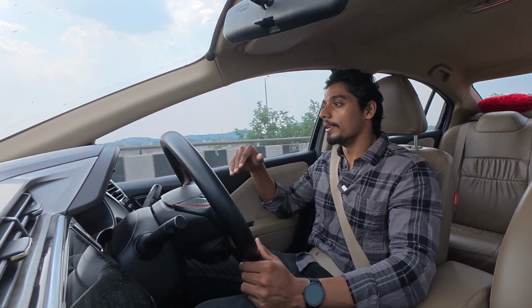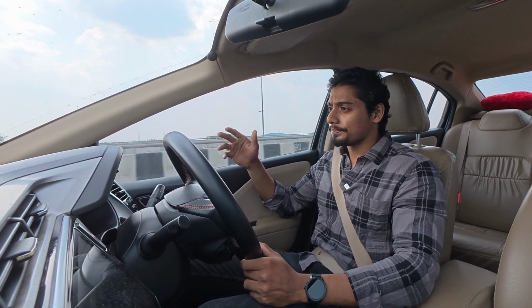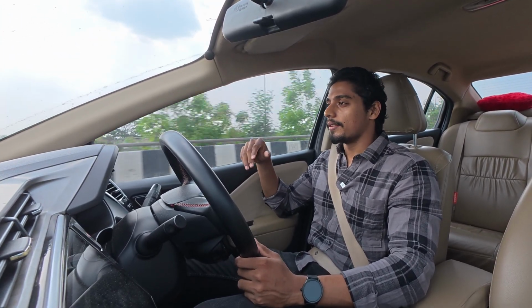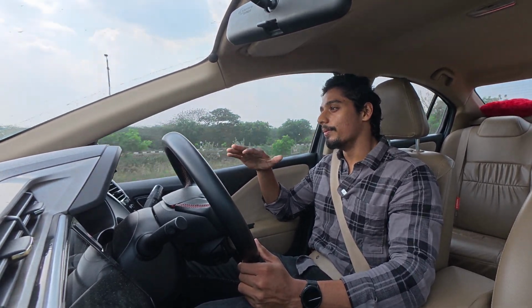It's not German stable. If you compare it with the Vento, the Vento will do really well at higher speeds. Vento or Rapid, both are the same car, but this car will not do something similar. If you are doing 100, 120, this should not be an issue, but at very high speed this car doesn't perform that well. It's actually moving a lot. If you are okay with it, it should be okay.